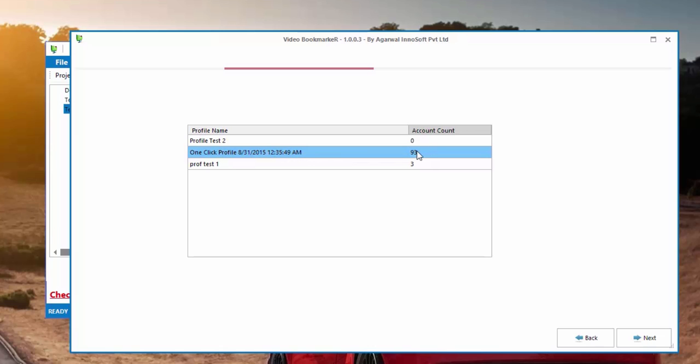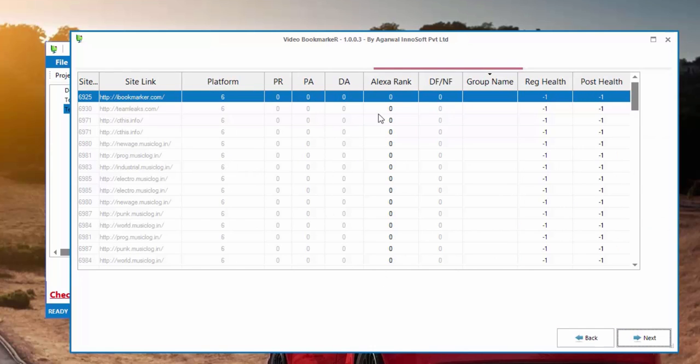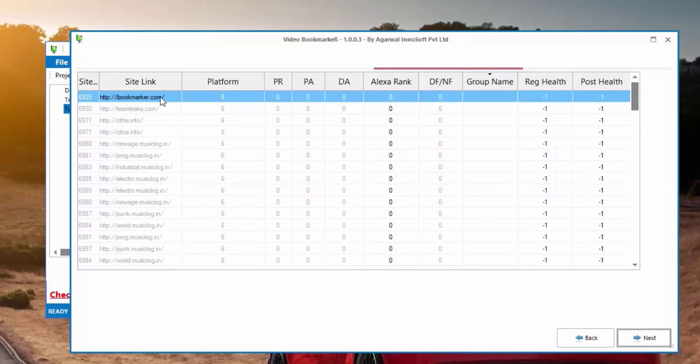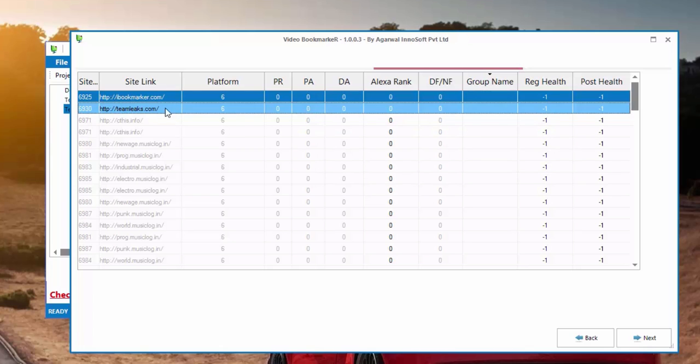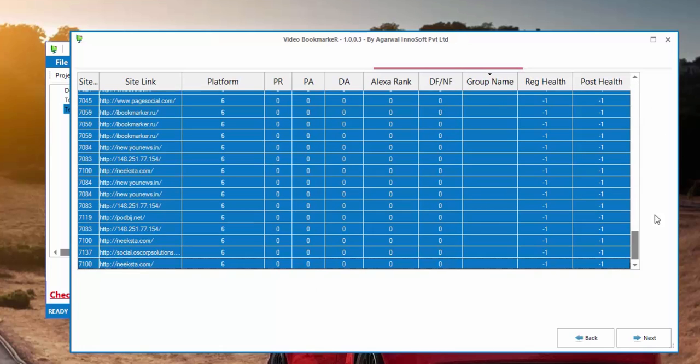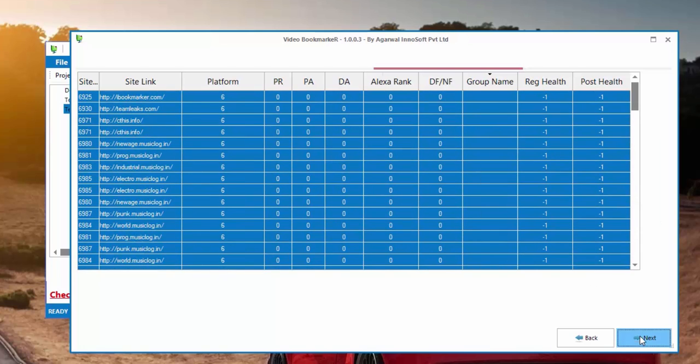The software has created accounts for us on 93 sites so far. If we let it keep running, it would keep going, but I paused it just to show you this feature. So this number would be a lot higher if you let the software run in its entirety, okay? So let's click Next, and you can see we've got 93 sites right here. So now we can just select all of these. We can just click the first one, scroll all the way down, hold Shift on our keyboard, and we've selected all of them. Okay, now click Next.